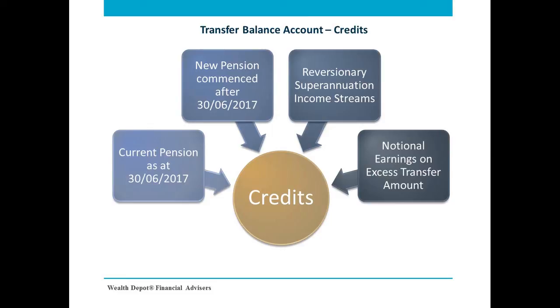I would like to emphasise here that if a member arranges for a superannuation death benefit pension or a reversionary pension to be paid to a spouse when the member dies, the value of the pension will be added to the surviving spouse's transfer balance account. If following the reversionary pension, the surviving spouse's transfer balance account exceeds his or her cap, the government will allow a 12-month grace period to reduce the transfer balance account to within the allowable caps.